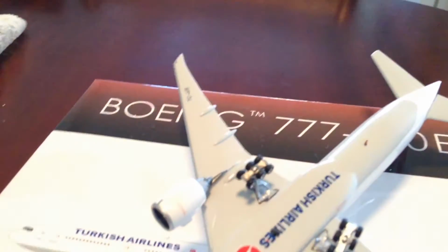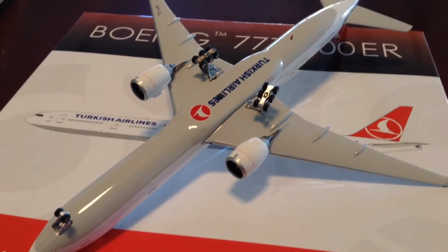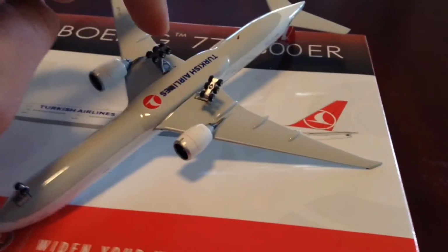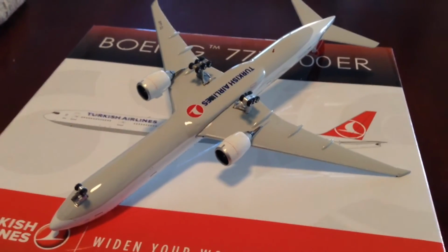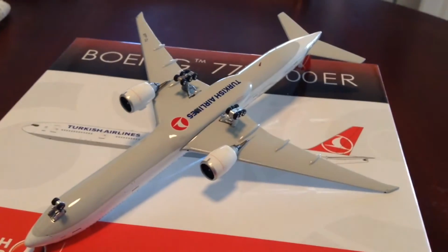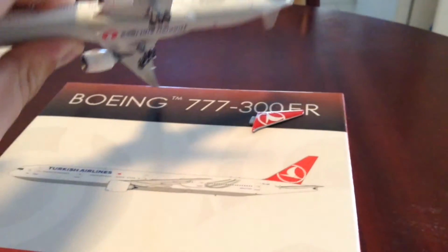Once again, the registration over here on the right wing. Those GE90s once again, and then we have the beautiful rolling landing gear. Also, another feature with Phoenix models, if you haven't noticed, they have some beautiful tilting gear. So it's just amazing. Like the amount of detail that they put into the landing gear in the past few years by Phoenix models, I'm just very much impressed by them, and I'm sure I'm not the only one.